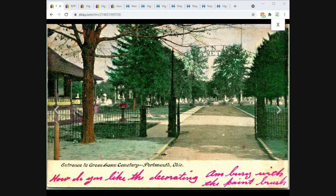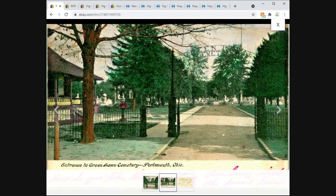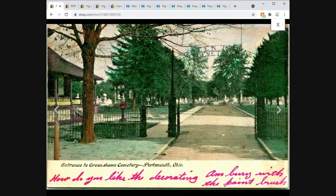Moving right along. Portsmouth, Ohio, the entrance gate to the Green Lawn Cemetery. I actually took an offer on this one. This came out of that same lot out of Alameda. There were a lot of cemetery postcards in there, which, there's going to be some uber specific collections out there. Somebody may be collecting just this cemetery or just cemeteries in Portsmouth or just cemeteries in general or just Portsmouth cards. Who knows? There could be any number of specific collectors who are going to want this card. People who like wrought iron gates. People who like arced signs. I don't know. Could be anything. This one I took an offer on, $15 plus shipping.